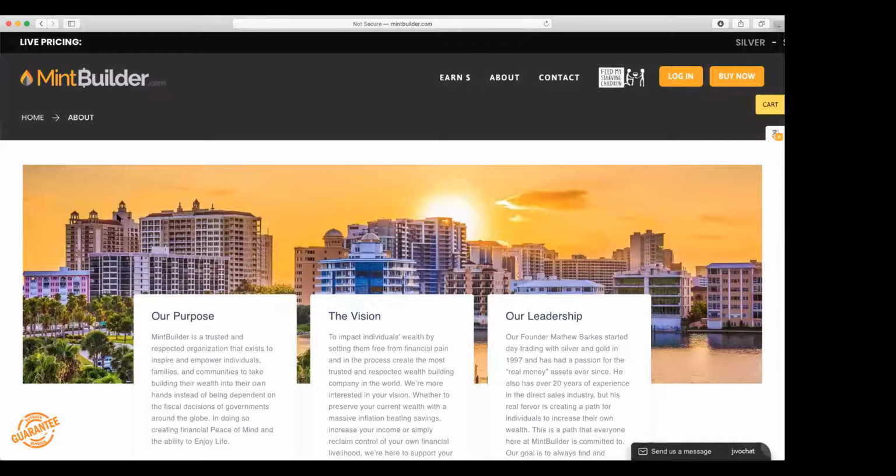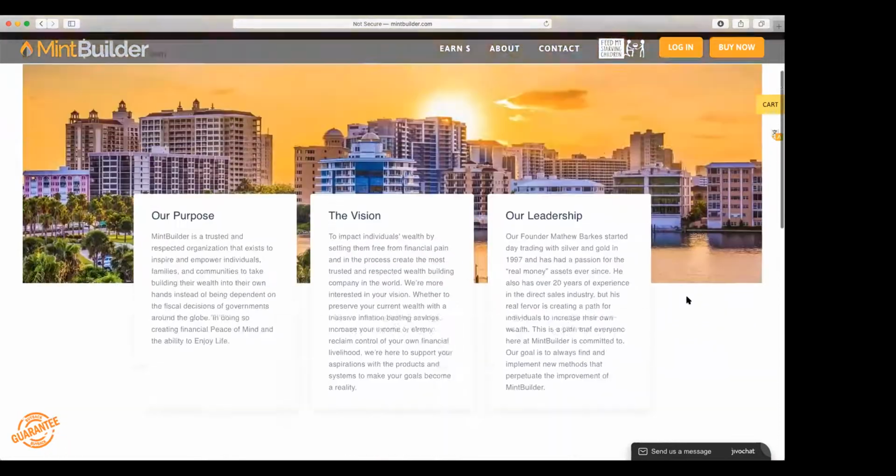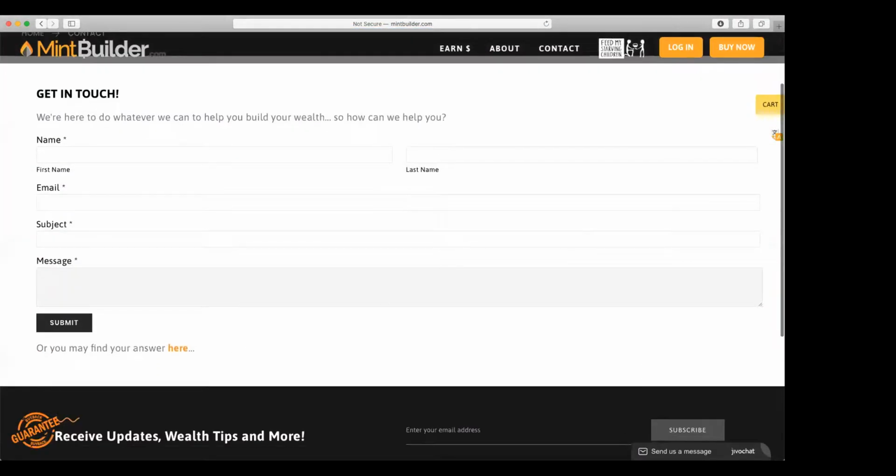And then the about page. Now, this is beautiful Sarasota, where we're located, and in the background here, it talks about our purpose, and that was what I told you at the beginning, and then our vision, which I told you at the end, and then just a little bit of the background of what I'd done before starting it. In their contact, they can shoot a contact to us, or they might find their answer here in FAQs.